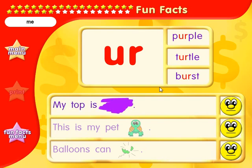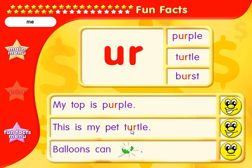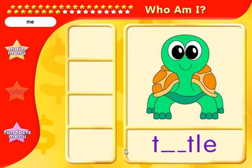My top is purple. Purple. This is my pet turtle. Turtle. Balloons can burst. Burst. Who am I? Choose the correct blend of letters to complete the word.